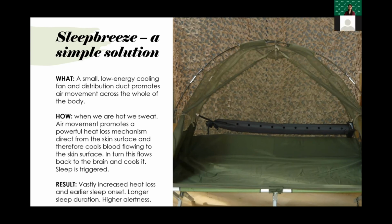So the product you can see there is set up inside a mosquito net. At one end, on the top right hand end there, you can see a little fan box, and there's a distribution duct which allows the air to go shooting down that duct, come out through the holes and just waft over the person. It sits inside that mosquito net, so the air is not bringing new flies and mosquitoes into where you're trying to get to sleep.